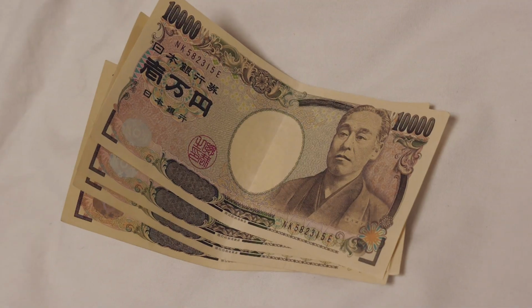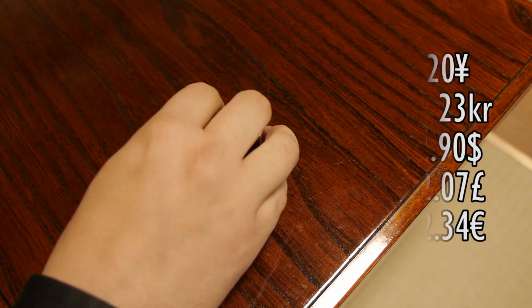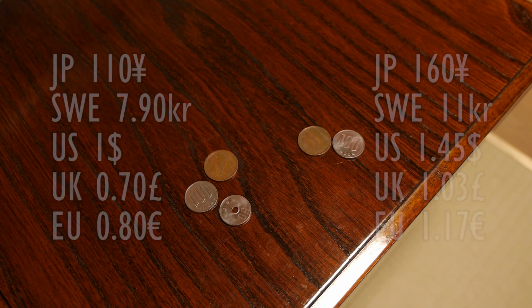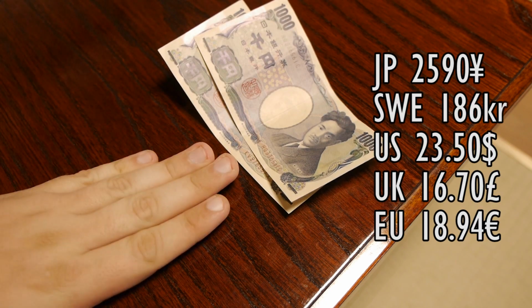So what about the prices? Well, as far as I know, there's no train ride you can take for under 100 yen. Usually not under 200 either, but that does happen sometimes. The subway in Kyoto ranges from 210 yen to 320 for adults and 110 to 160 for children. Traveling by Keihan to Osaka costs 410 yen. The Kintetsu to Nara costs 620, JR to Kobe 1100, and JR to Nagoya costs 2590.